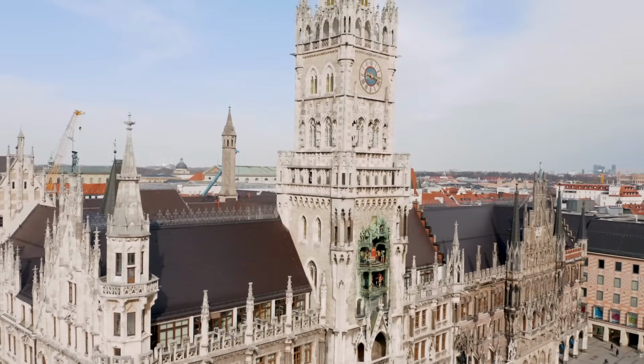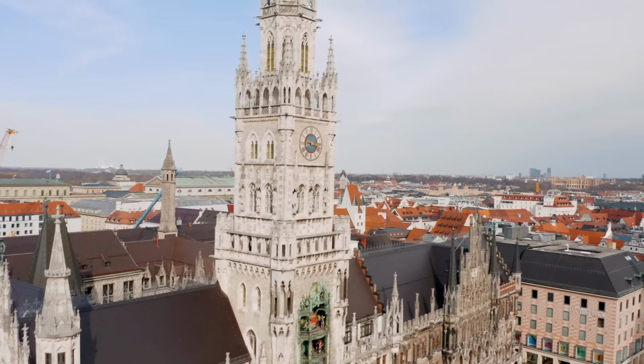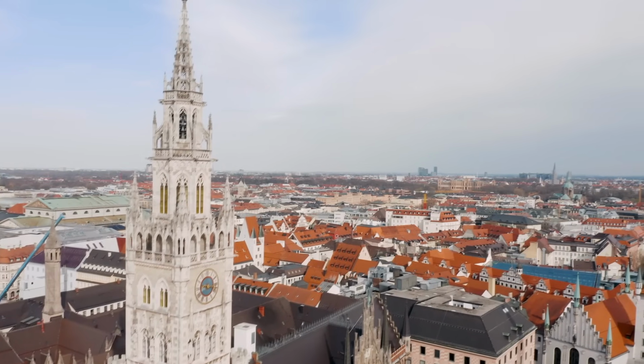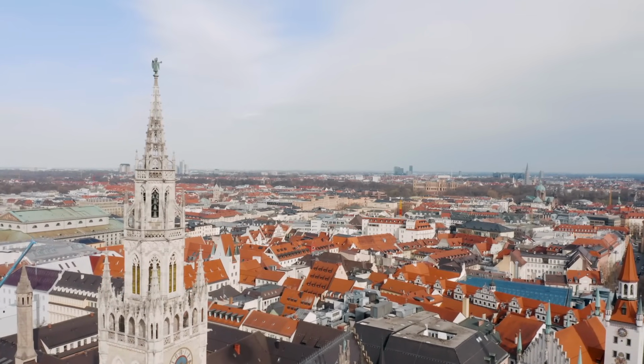Constructed between 1867 and 1908 to accommodate the expanding municipal government, the new town hall was designed by architect Georg von Hauberrisser. The ornate facade features statues, spires, arches, and coats of arms, celebrating Bavarian pride and Gothic revival design.